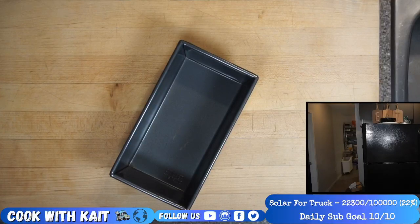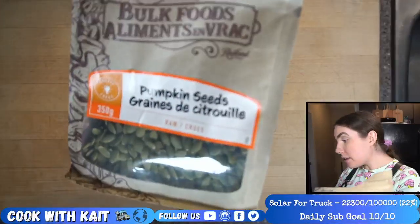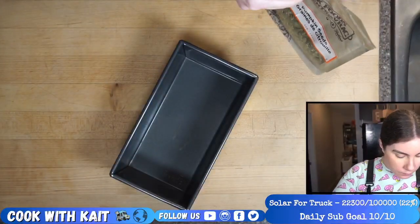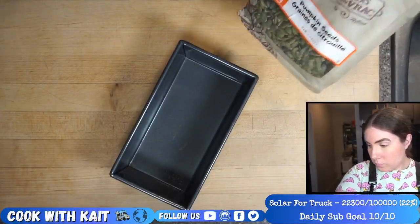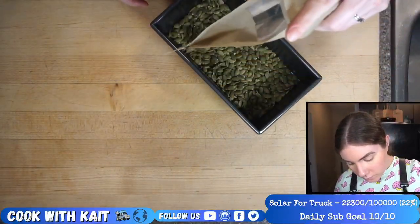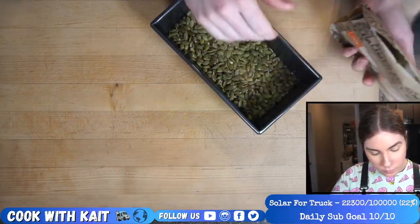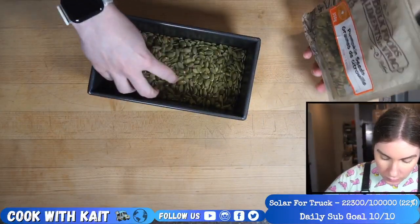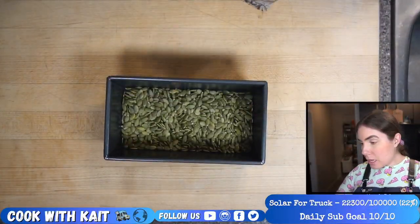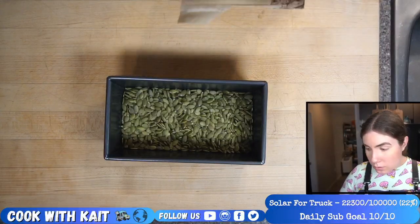Okay, next one for the broccoli salad. Pumpkin seeds. I always just buy them raw so that we can toast them ourselves. That should be enough. One nice layer on the bottom of the pan. So we'll put that in the oven when we put the bacon in the oven.